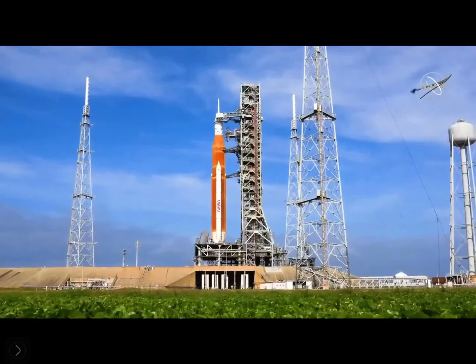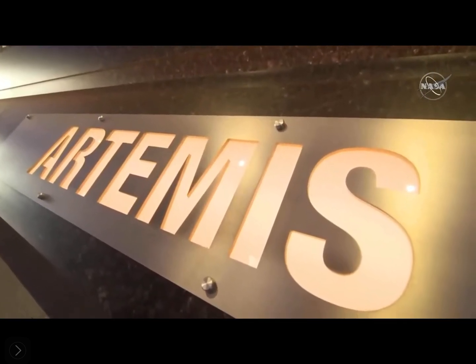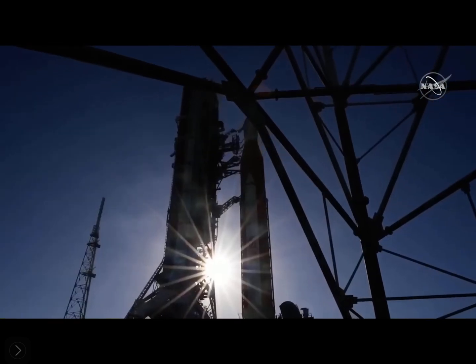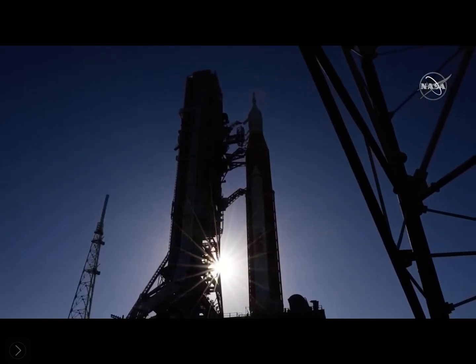It is really the reason we're doing it is to verify and validate all of the pieces that go into launch countdown. So wet dress is really our opportunity to find any issues or adjustments that we need to make in our launch countdown. For Artemis 1, the wet dress rehearsal is the final and most critical test before the rocket can return to the launch pad for liftoff to the moon.